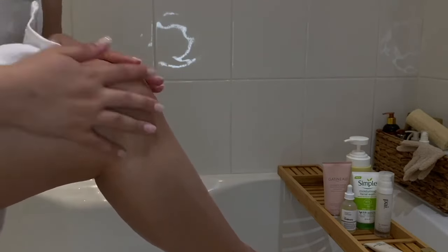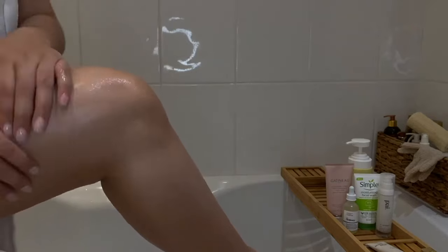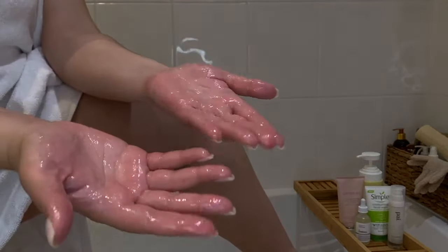Really, there is no right or wrong way of doing it. It just depends on the product itself, as different products may work differently due to ingredients. Some lotions might work best before oil and vice versa, and also depends on what you are trying to achieve.